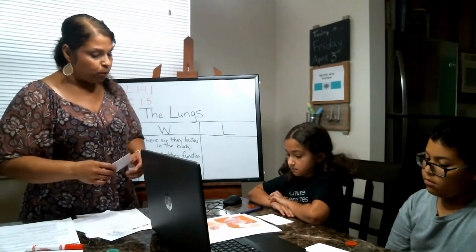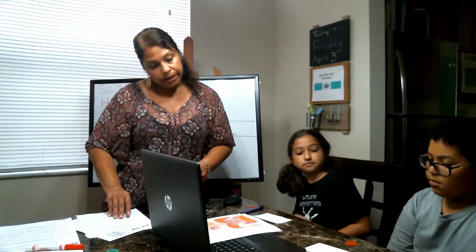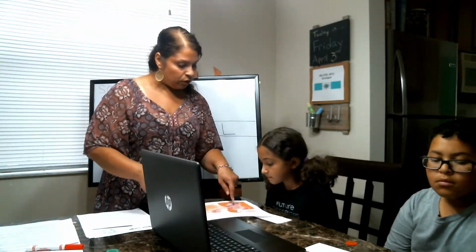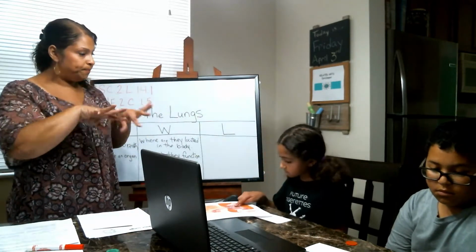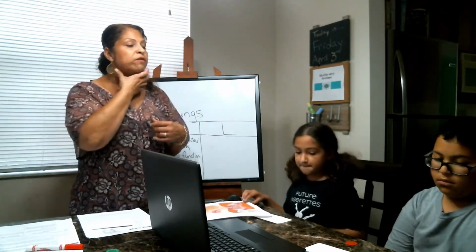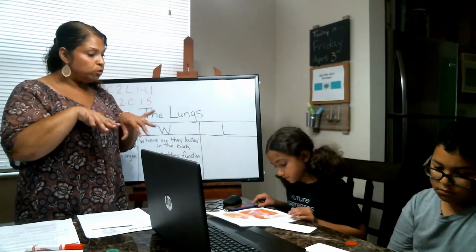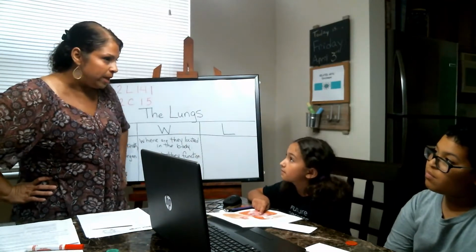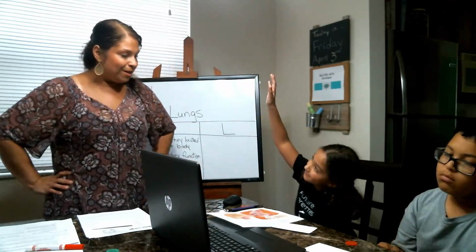The next word that we really need to know is your bronchi. Bronchi, look at your picture. You see those tiny little things that look like branches? So when the air travels down that tube through those little tiny branches, it separates into the lungs. Does anyone here know how many lungs we have? Chloe? 2. We do have 2 lungs.